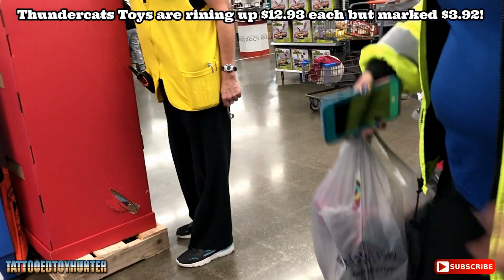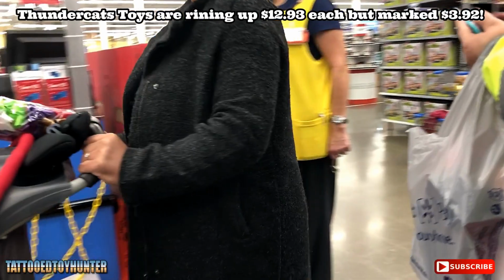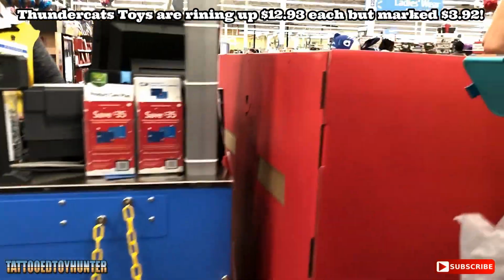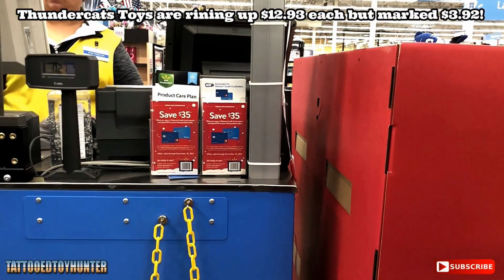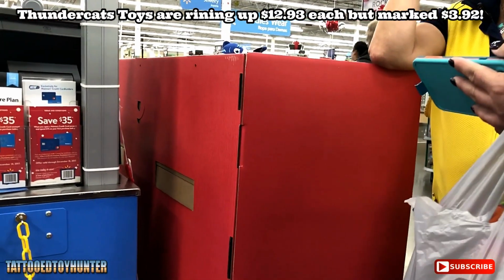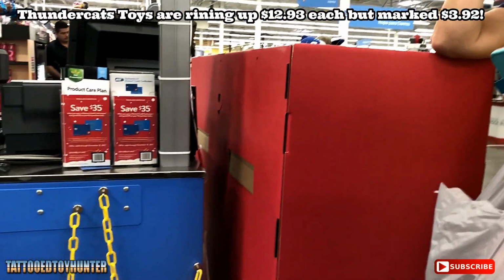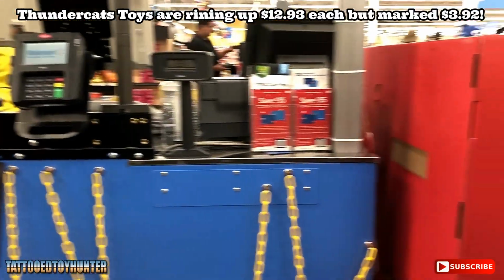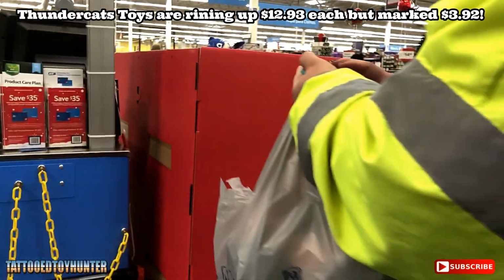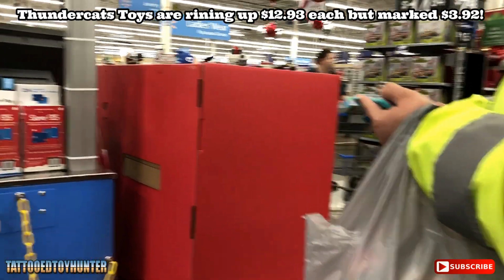I didn't find them over there. They're by the Star Wars thing. Yeah, they're there. There's a whole box. The ones I saw were $8.78 and $12.93. They're right there. Yeah, these are $12.93. So Star Wars, right under the pops. What are they scanning? 1293. There was only one box of them too. I didn't see any ones separate from that.